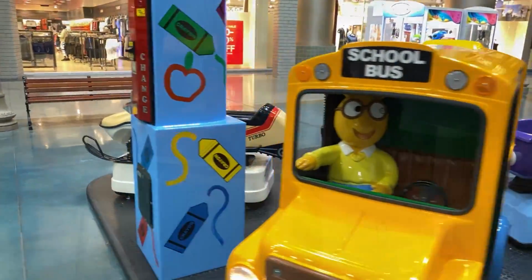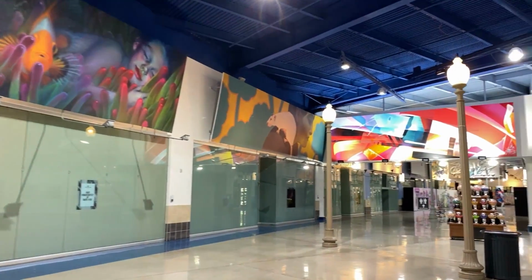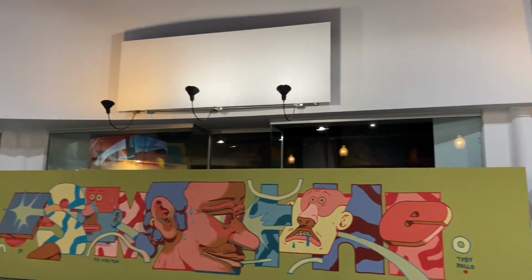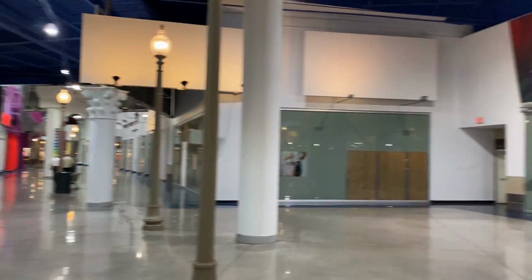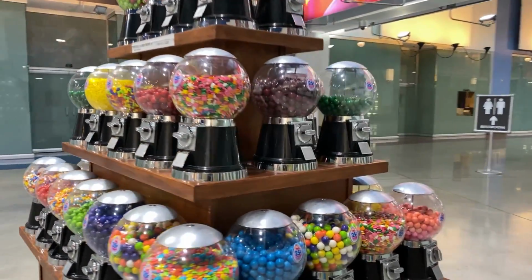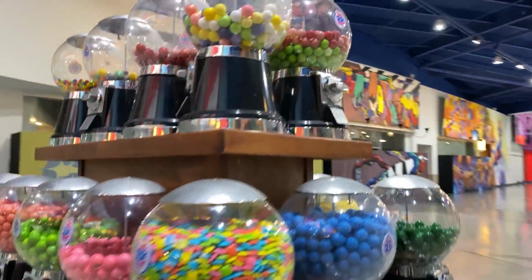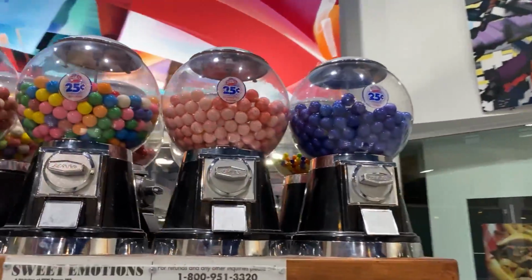Hey, Arthur. A staple of every mall when I was growing up. What's your favorite flavor? Let me know in the comments which one you would get. Green apple looks good. I'm usually a watermelon guy myself.